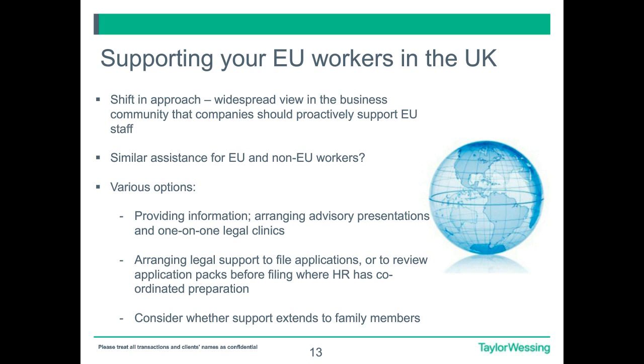And I think that shift in approach is starting to think about ways to secure status of European employees in the same way as you would for non-European employees. It's second nature for businesses to think about arranging visas for non-Europeans into the UK office, and that same mindset is starting to be taken with European workers as well. There may be a legal argument to talk about discrimination, but I think more than that, it's about having a consistency of approach and ensuring that the European workforce are valued and that you're doing everything you can to reassure them about their future in the UK and in your business.